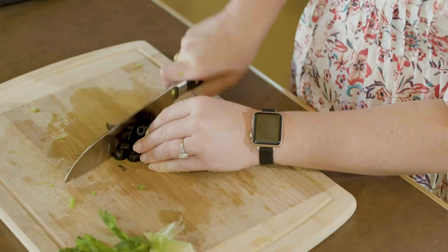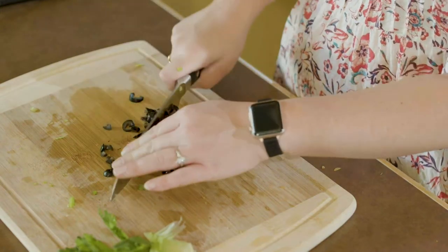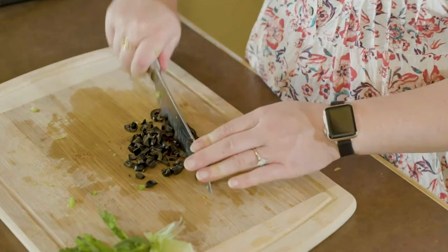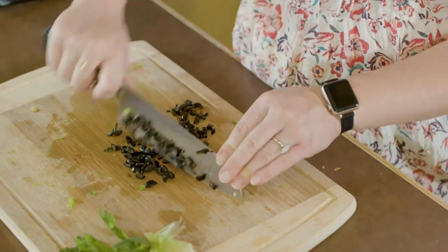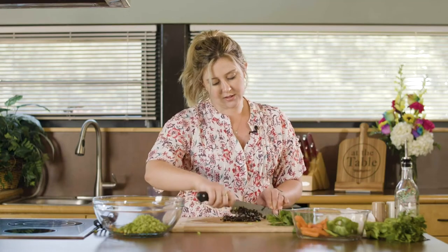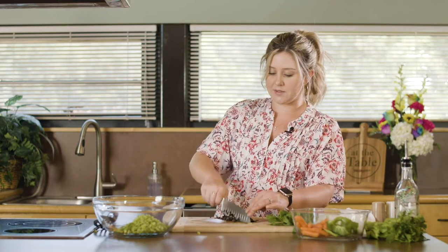The recipe also actually calls for onion, and I'm personally not a big raw onion fan. Sometimes onions can give people indigestion, and that's just unfortunately what happens to me. So I chose to avoid that today. If a recipe calls for onions, sometimes I'll substitute green onion in place, but we're just going to avoid it altogether. You can adjust this to however you like. I have had classes where the majority of the class didn't like olives, and we have omitted the olives, and the recipe was still delicious.